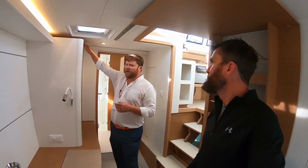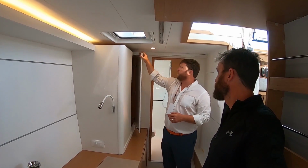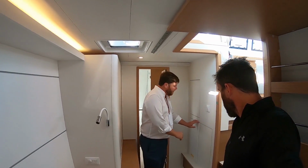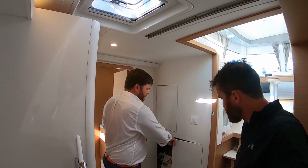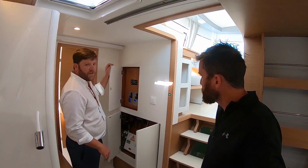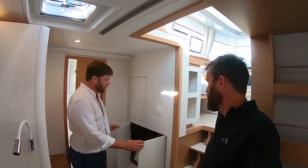We've got nice large hanging lockers on the side, with storage down below, and then back here we've got all the 110 panels, breakers and generator remote start and everything. So everything's super easy to access on this boat.